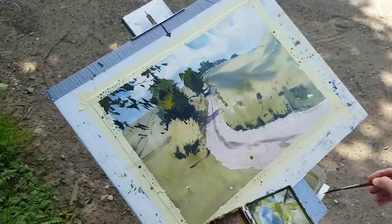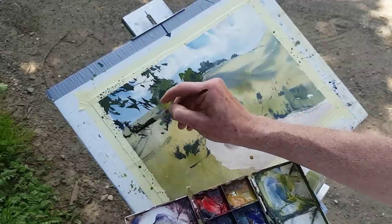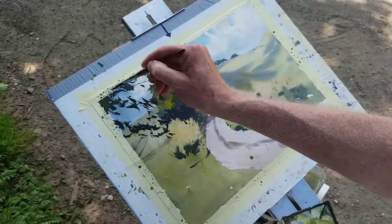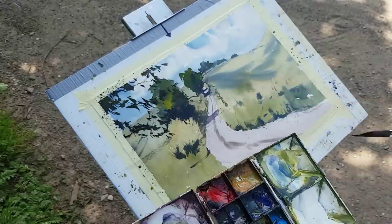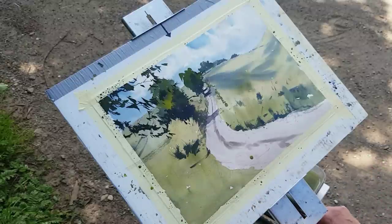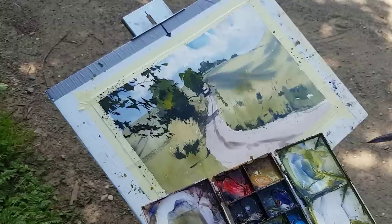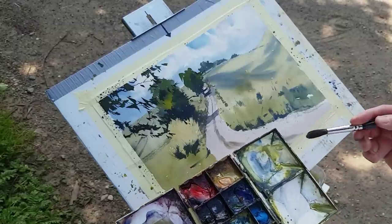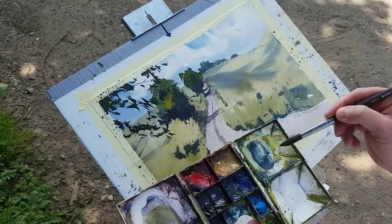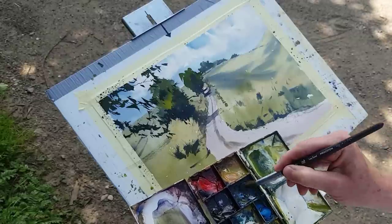And then over the meadow, top of the meadow. Try and be fairly random with it. And now bottom left corner, I'm going to use my long synthetic round. Not so dark as the tree in the top left corner. Oops, not so dark. So a blue, my cobalt blue. Cadmium yellow.